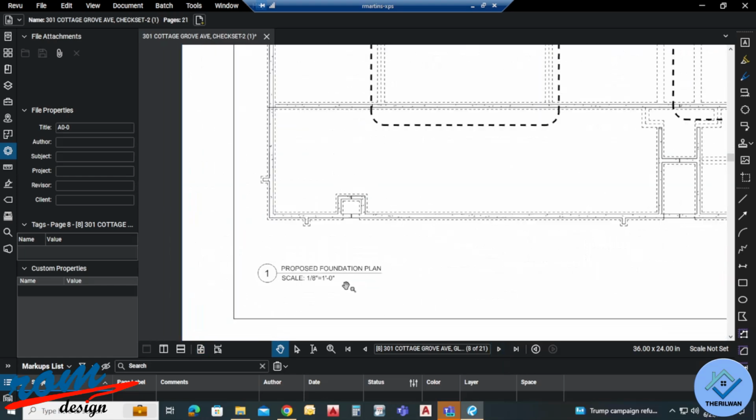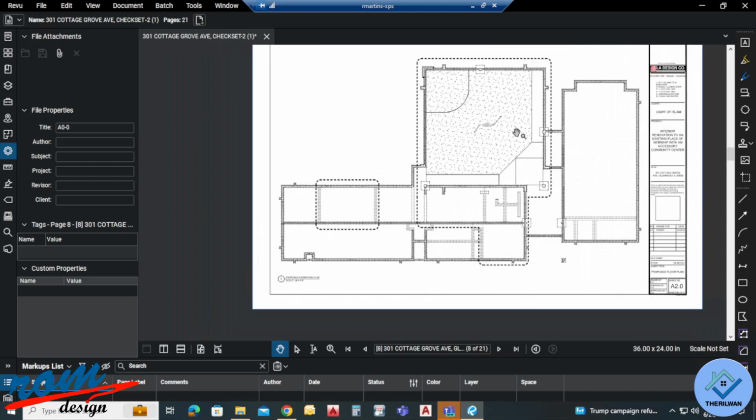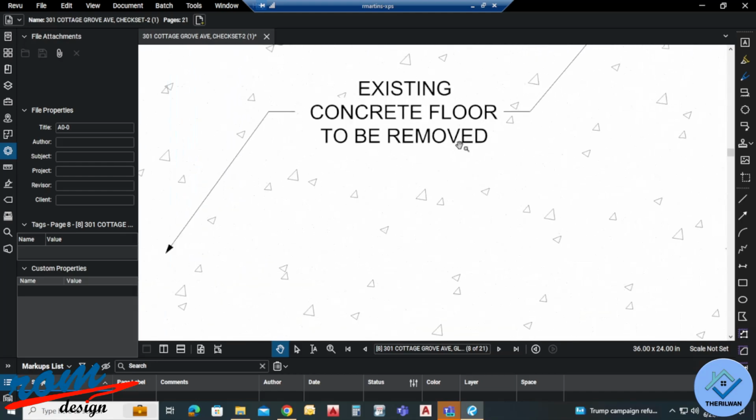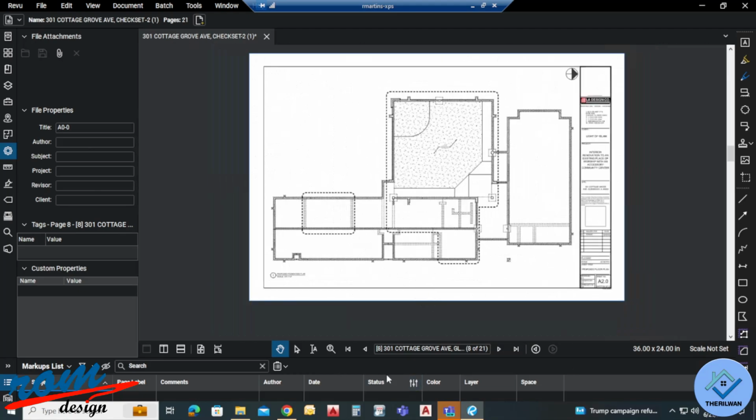And this is the proposed foundation in the areas that we're touching. We're not doing much in those areas, and we're showing that we are doing something here. Existing concrete to be removed. We're going to put new concrete there.